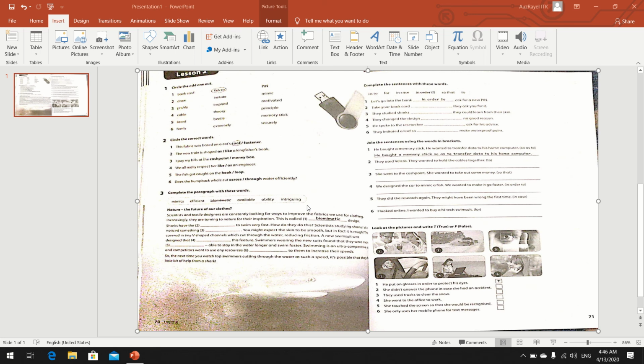2. They used Velcro. They wanted to hold the cables together. The answer is, they used Velcro to hold the cables together. 3. She went to the cash point. She wanted to take out some money. The answer is, she went to the cash point so that she takes out some money. And here we need to focus that we add an S to the verb take because the subject is she.